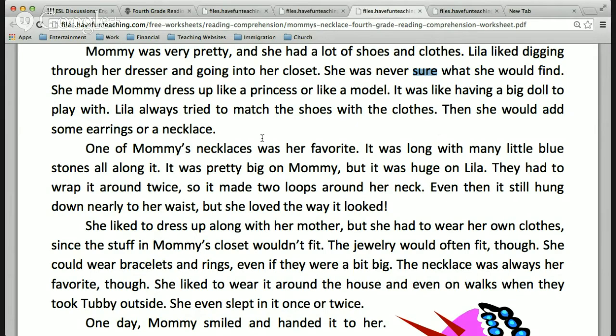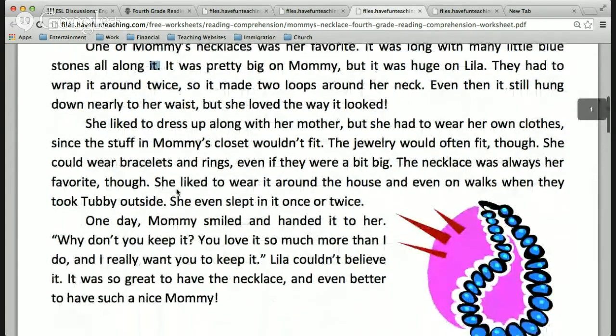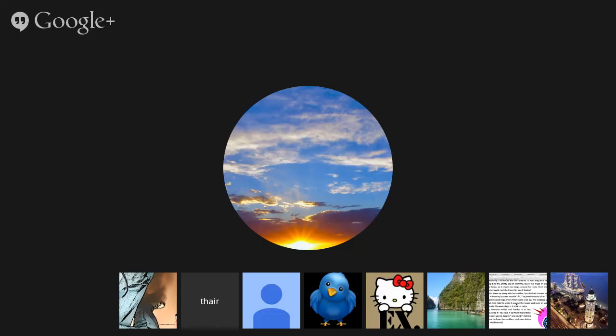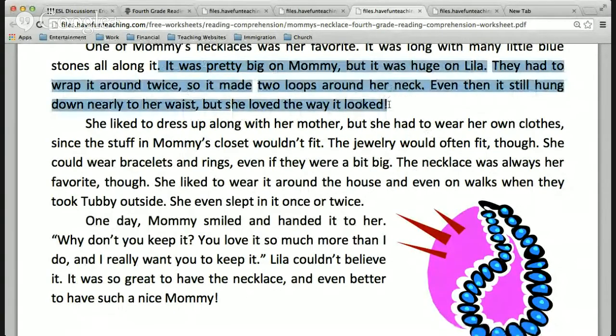Thank you, Chad. No problem. Okay, let's go to Ter. Yes, Chad, you hear me? Yep, I can hear you. Ter, please read from "It was pretty big." Finish this paragraph and read until here where it says, "Mommy's closet wouldn't fit." Please.